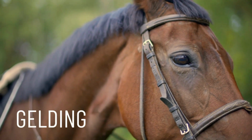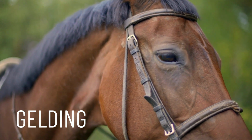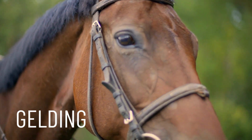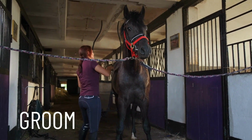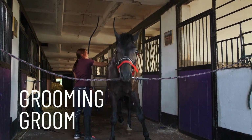Let's move on to our next term, which is gelding. A horse which is a gelding is one which has been neutered or castrated and is no longer able to mate or breed. We have the verb to groom, which means to maintain and care for your horse. The act of doing this is known as grooming.